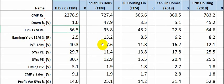IndiaBulls' price earning of the recent 12 months was 7.6 times. Again, that means the price, that is 727, was 7.6 times more than the earnings of the company per share of 95 rupees. Similar is the case for LIC, Canfin and PNB, whose price earning is below 17 times. Here, as I mentioned earlier, we want the price earning to be as low as possible and below 25 times at least.